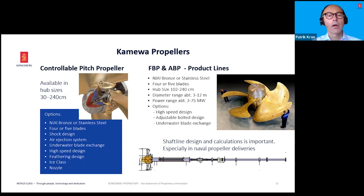To the right, you have fixed build propeller and adjustable bolted propeller. Generally, a high number of blades reduce vibration, but lead to lower efficiency. Most commercial vessels use 4 blades, while naval typically use 5 propeller blades. Nickel, aluminium, bronze material is our standard. Stainless steel is an option often used for ice-classed vessel and icebreakers.